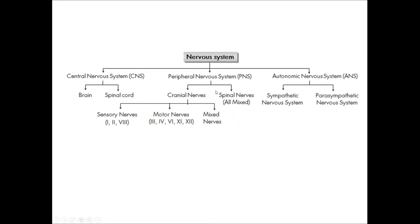The peripheral nervous system includes the autonomic part of the nervous system. Sorry, one minute.